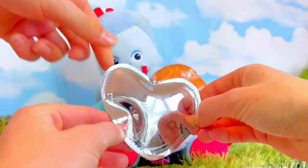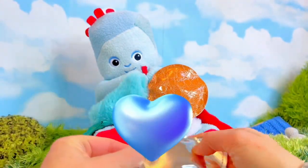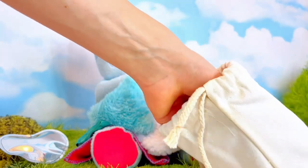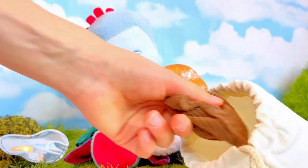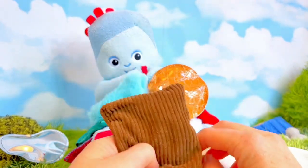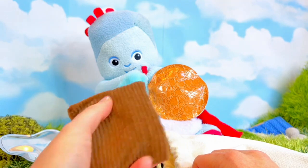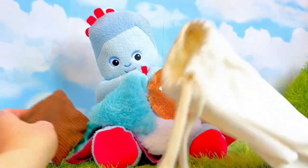Hard and smooth. Ooh, it's like a mirrored silver heart shape. Ooh, more beads inside maybe. Beads and like softer on the softer side. Okay, this is called corduroy, and some clothes are made out of corduroy. What color is it? Brown. And what shape is it? Square. And again, it feels like some sort of seed or bead. Okay, is there still more inside?